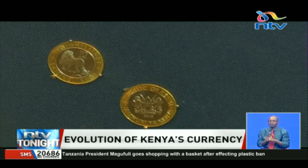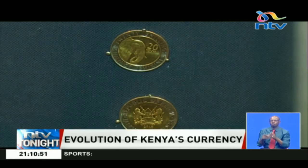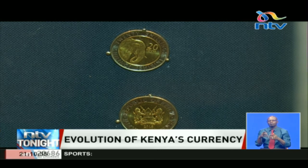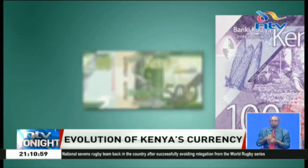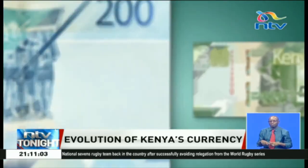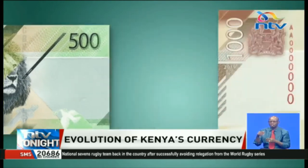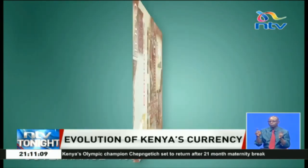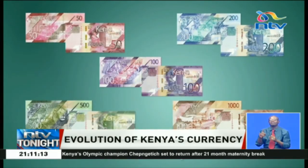According to the Constitution, notes and coins issued by the Central Bank of Kenya may bear images that depict or symbolize an aspect of Kenya, but shall not bear the portrait of any individual. During this year's Madaraka Day celebrations, the Central Bank unveiled the new generation 1,000 shillings note and announced that the old one will be rendered obsolete starting the 1st of October. Nuru Abdulaziz, NTV.